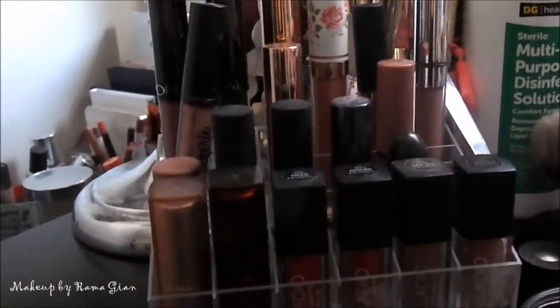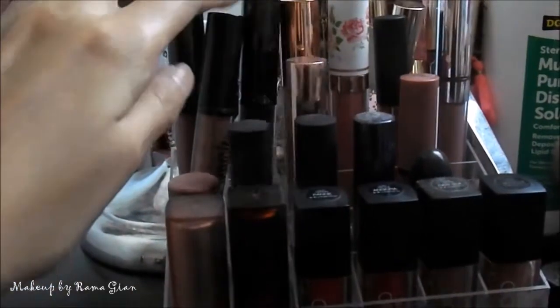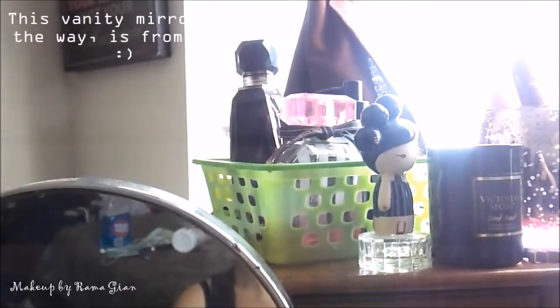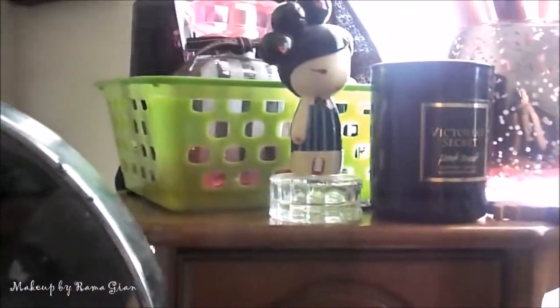Now I'm going to move on to the actual vanity. I have, first of all, this jewelry stand that I found in Goodwill, and on top of that I have some perfumes. I have this Harajuku. You guys remember this? This is so old, but I don't throw it away. I don't use it either. I just keep it there for display. And then I also have, I'm sorry, let me take this down.